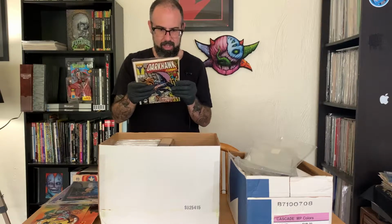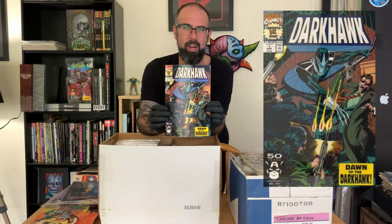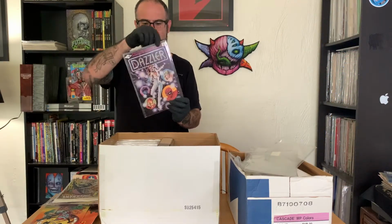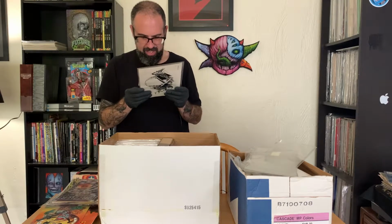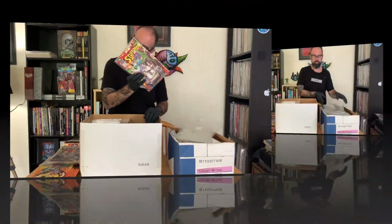Oh, hell yeah. Darkhawk #1 and Darkhawk #2. Darkhawk is one of the two new characters that Marvel brought in '91, Darkhawk and Sleepwalker, and I love this book. Oh, there we go. It's a Dazzler #1. Looks like it's in decent shape. You gotta love a spoof comic from the 90s, The Death of Stupid Man, which is pretty cool.